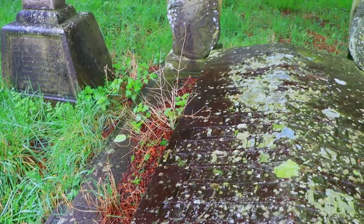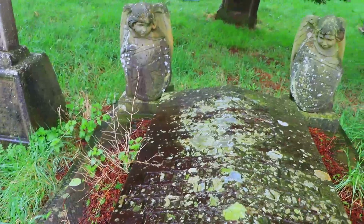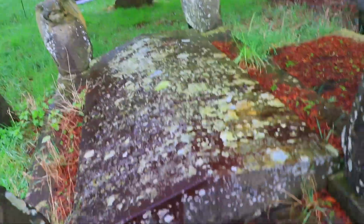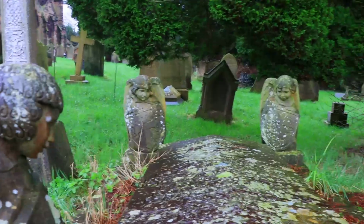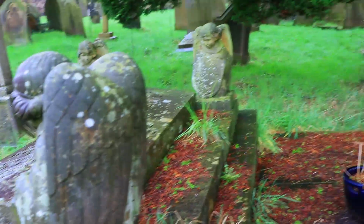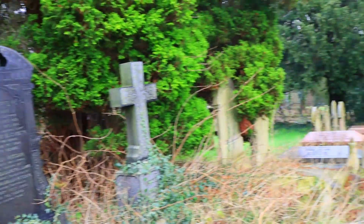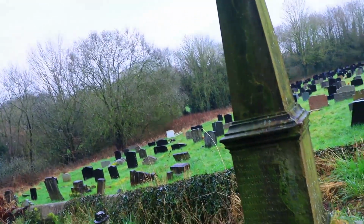It's just unreadable, what's on it. It's all covered in moss and just not legible, but I mean, this is certainly a different tomb, isn't it? And this whole area is sort of high status. We've got another one there, 1833, died 1910. We've got a big one here, can only make some of it out.